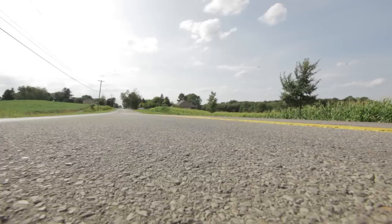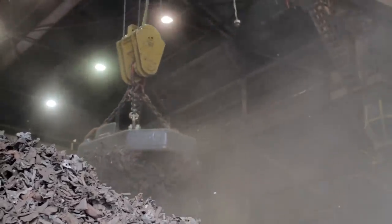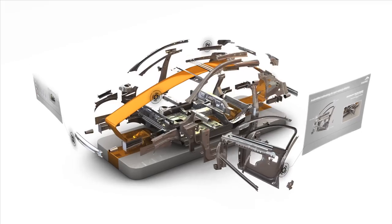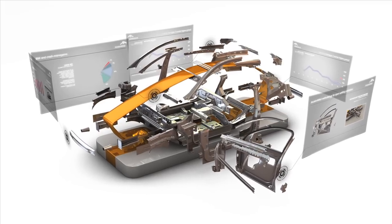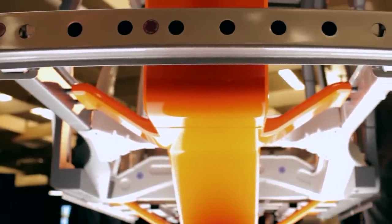From bikes to buildings, steel helps shape our world, playing an integral role in everything from reducing vehicle emissions to improving the way we consume food. Today, steel is the most recycled material in the world, as it can be reused infinitely without compromising strength or durability. With advancements in technology and innovative engineering solutions, ArcelorMittal steel is being made lighter and stronger, transforming tomorrow.